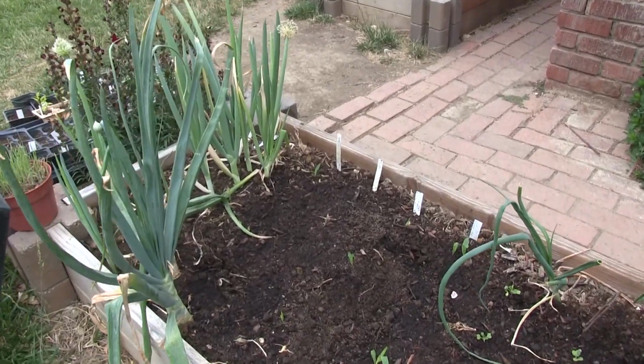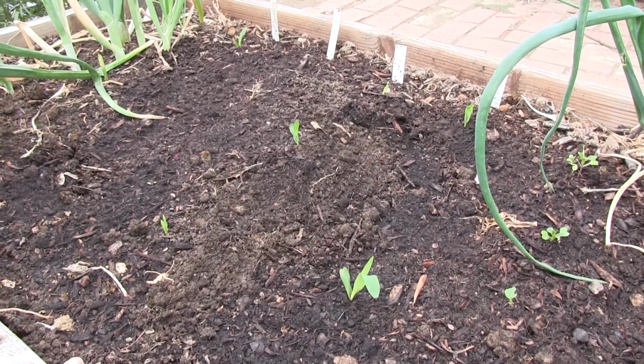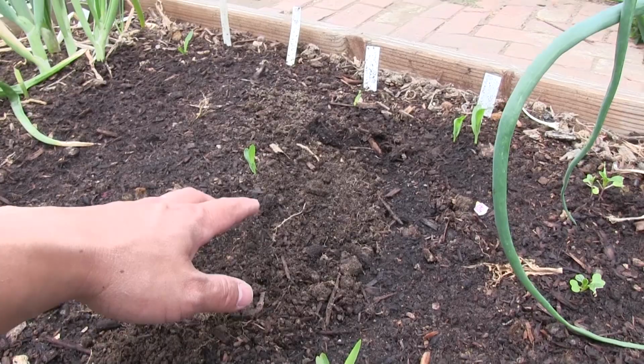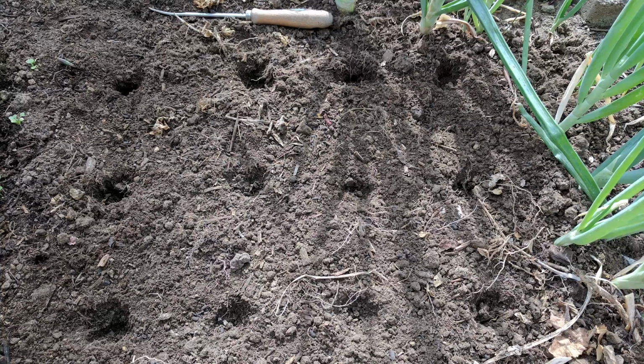So in our raised planter here, we have Hawaii number 9 heirloom corn. The seeds were sent over from a viewer, and we have 4 rows of them marked by those tags, and hopefully we get a good amount of corn back.